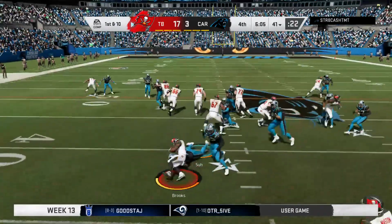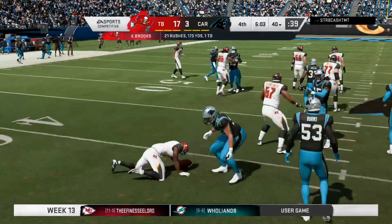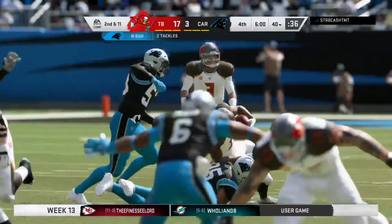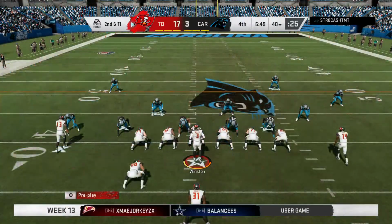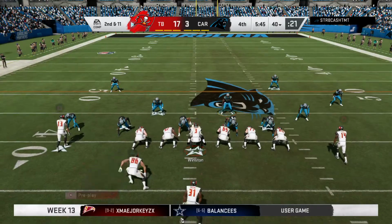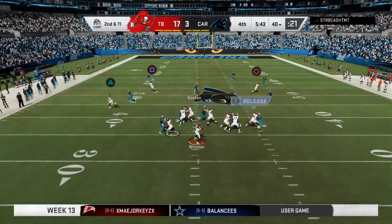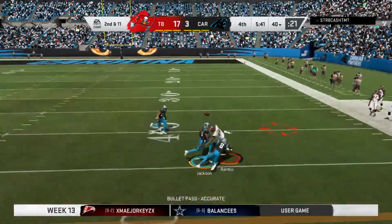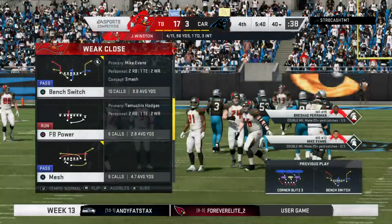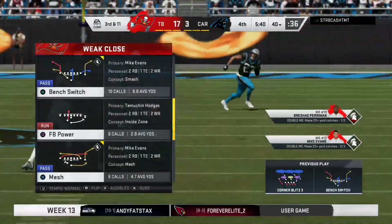On first down, Brooks. And maybe a measure of revenge there. He's had his way in this one, but this time they get him behind the line. On 2nd and 11 now, Winston. And that is incomplete. A lot of force bearing down on him there. He could not hang on.